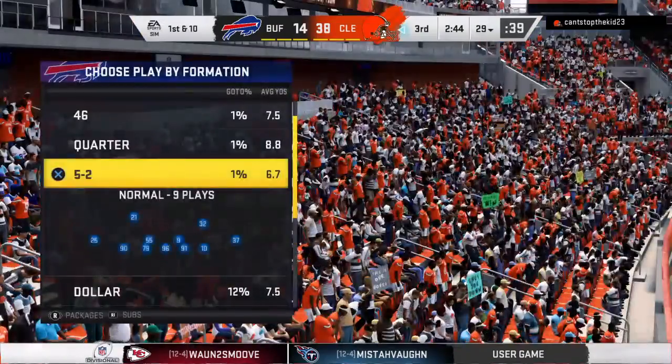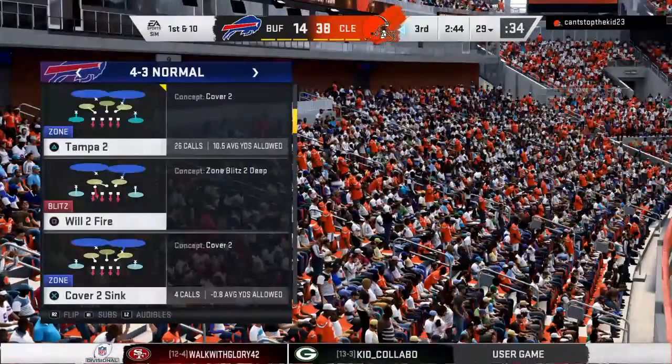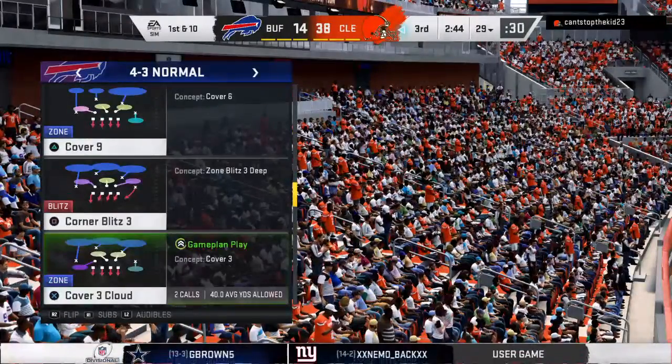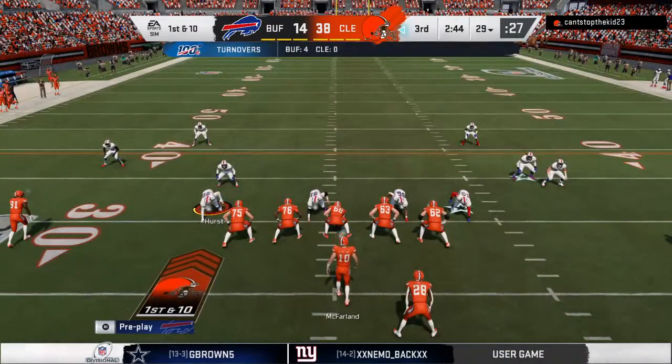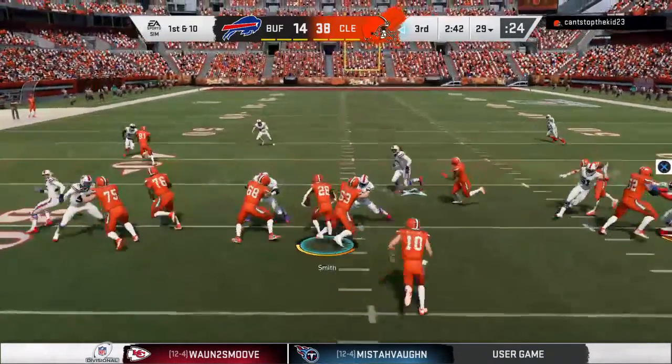Browns take over 1st and 10 at their own 29-yard line. The Cleveland offense ready to go. They had the double-digit lead at halftime, and they have continued to roll. They're hard to stop right now.